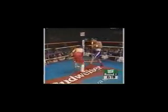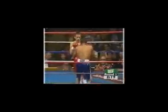In this fight, he says, my plan is pressure. I'm going to get on top of him, but I do have the ability to box if I need it. He describes himself as a boxer who will fight.